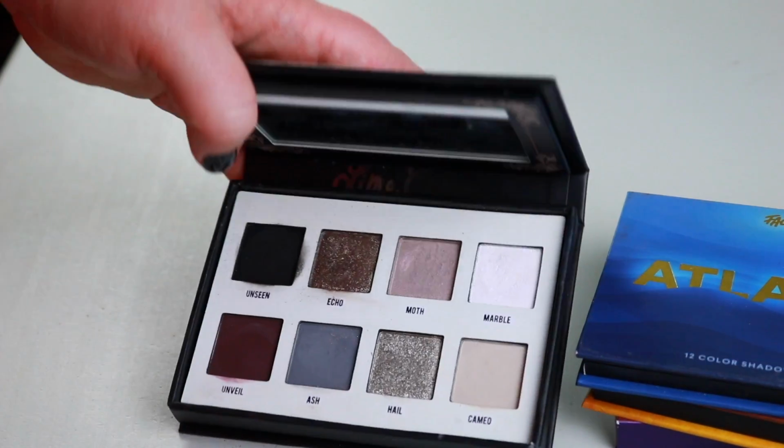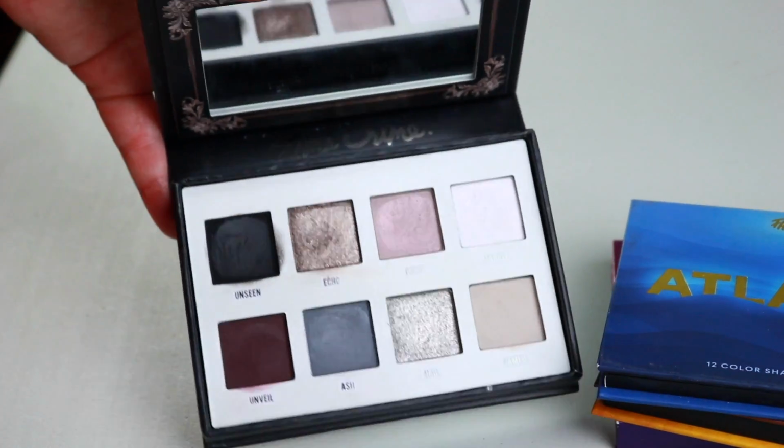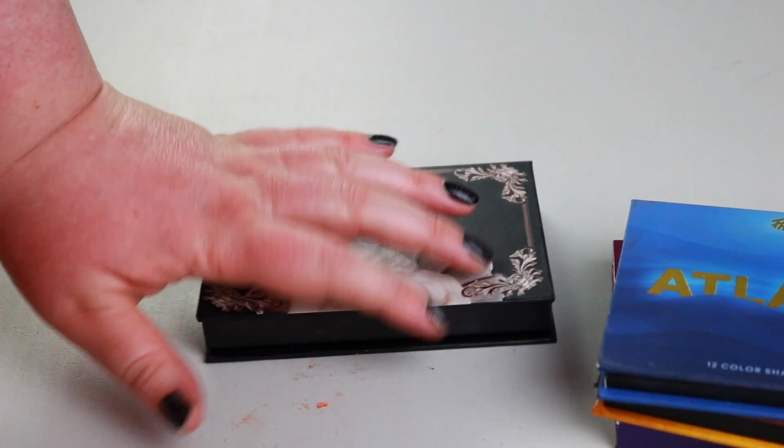I love the packaging. I love the whole color story. This is gorgeous, but it does not work. It doesn't work. I get no pigmentation, no payoff, no nothing. Like, this is garbage. I can't say anything else.